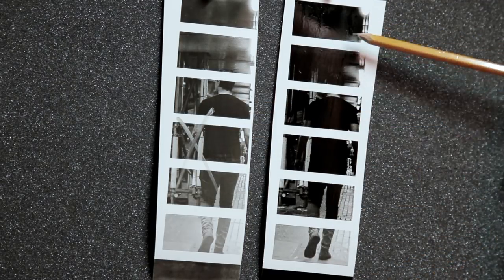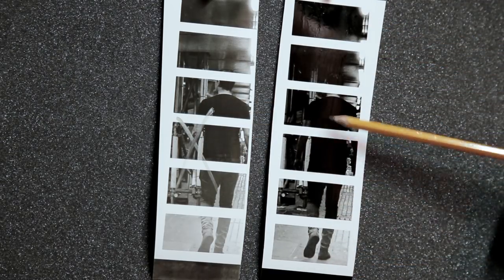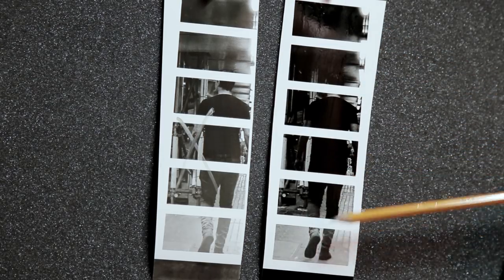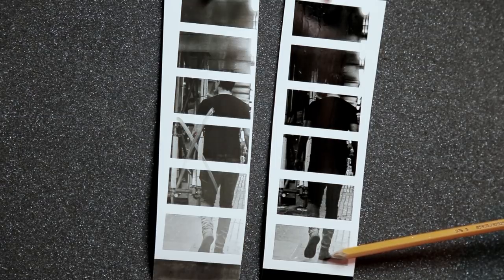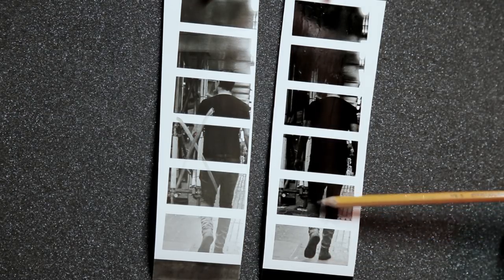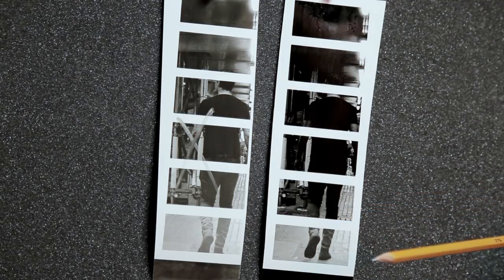So onto this test strip of 3 seconds: 3, 6, 9, 12, 15 and 18. A bit too black on 9. Too light here on 3. So I'm going to go for 6 seconds. I'm going to do a print at 6 seconds and see how it looks.